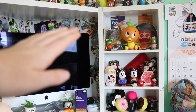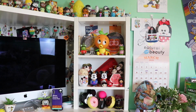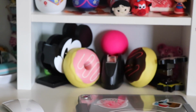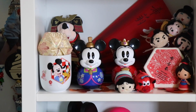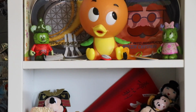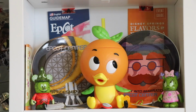Here on this side, you guys can see more of the items that I have hanging there in the back, like magnets, letters, and photos. There's also some more Disney pins in there. And then moving on to this side of my desk. Here, starting at the bottom, we have my Mickey Mouse tape dispenser and stapler, along with some little stress balls. And then moving up here, we have my Mulan display. This was made for the movie to come out. And then moving up here, once again, we have my Flower and Garden shelf with some of the retro Epcot plates, Vinylmations, and Orange Bird sipper.